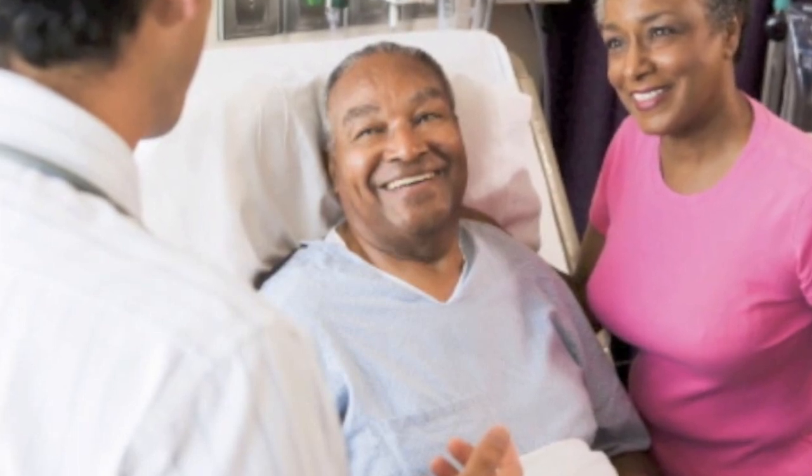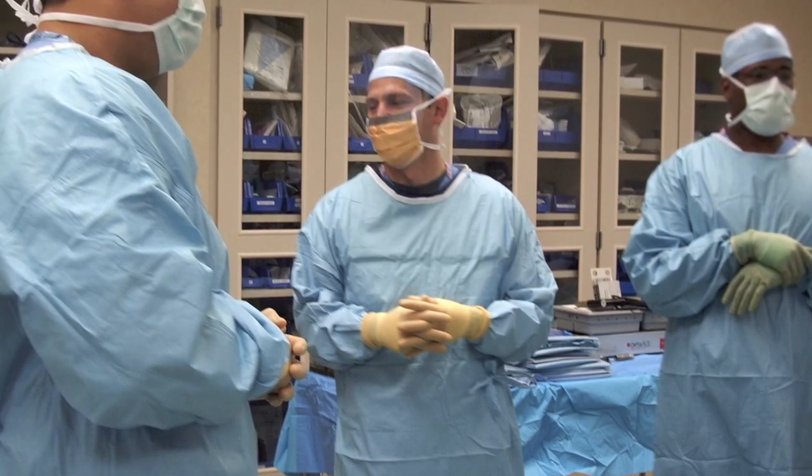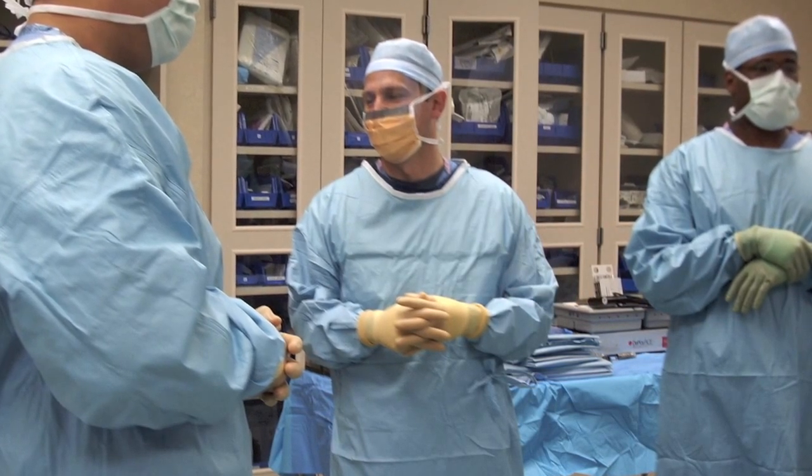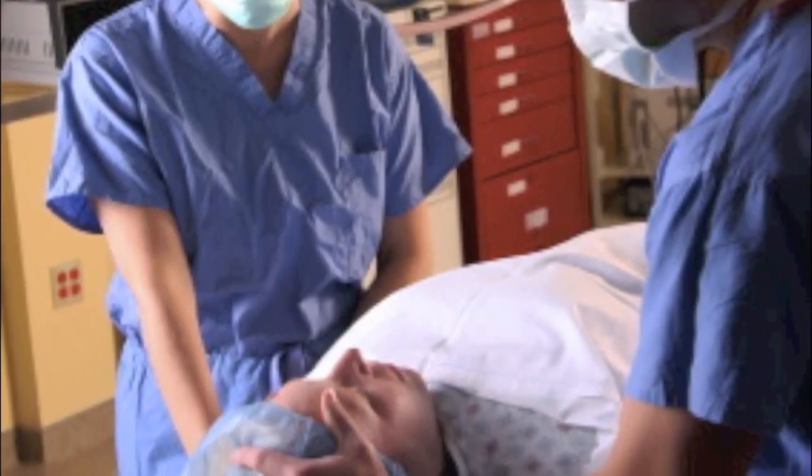There'll be several people with you in the operating room during your entire surgery. Besides your surgeon and your anesthesiologist, there will also be a few nurses and technicians. This is all standard and everyone is there for you to ensure that your surgery goes very smoothly.